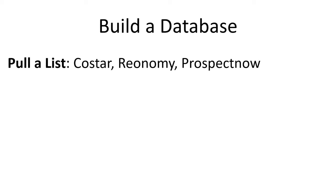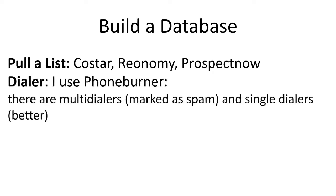Okay, so of those we were talking about, on the new way to do it, Costar, Reonomy, Prospectnow. I use Phoneburner for a dialer. There's two things that you can do for these. Phoneburner is a single dialer, right? So it's going to use my phone. It's going to dial numbers one at a time. And then when things happen, we will do different stuff.